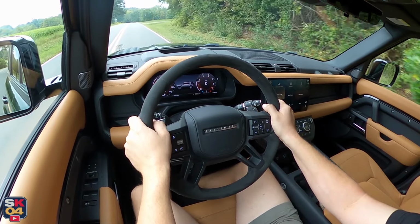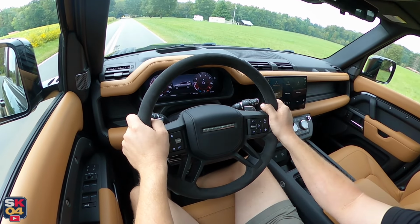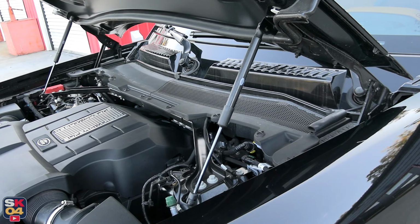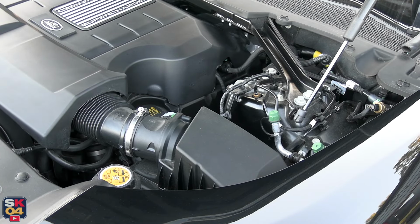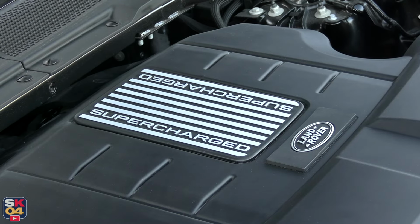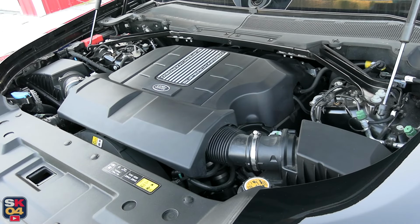Selecting dynamic mode through the terrain management system unleashes the 110 V8's full performance potential. You get increased throttle response, more aggressive shifts, stiffer suspension damping, and torque vectoring from the electronic active rear differential. Altogether, it creates a thrilling driving experience, especially for a nearly 3-ton boxy off-roader.